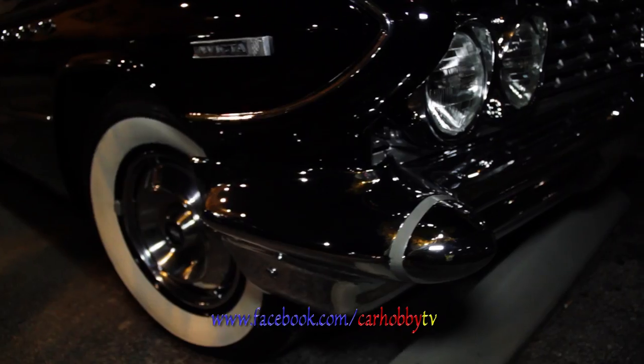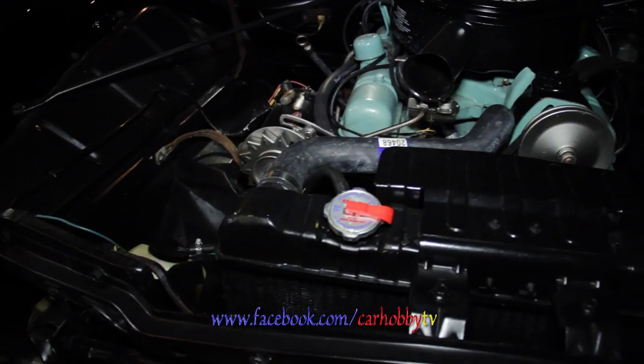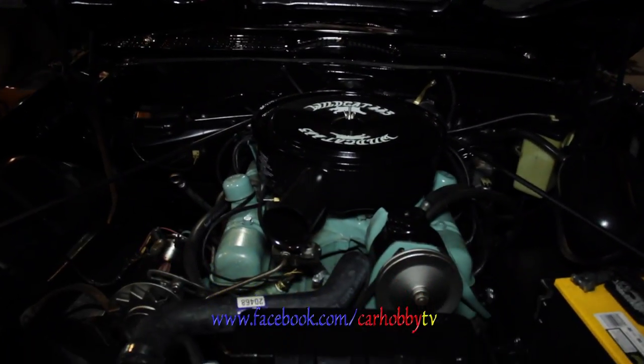Here in Old Town Kissimmee with Carlos Ramos, and he drives a 1961 Buick Invicta. I purchased this car about 3.5 years ago from eBay. This car was sitting in a barn for 40 years, and after I purchased it, it took 3.5 years to restore it. Completely frame-off restoration, and I'm very pleased with the car. It's a very distinctive car from General Motors.